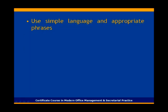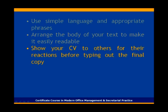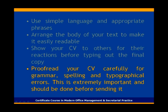Use simple language and appropriate phrases. Arrange the body of your text to make it easily readable. Show your CV to others for their reactions before typing out the final copy. Proofread your CV carefully for grammar, spelling, and typographical errors. This is extremely important and should be done before sending it.